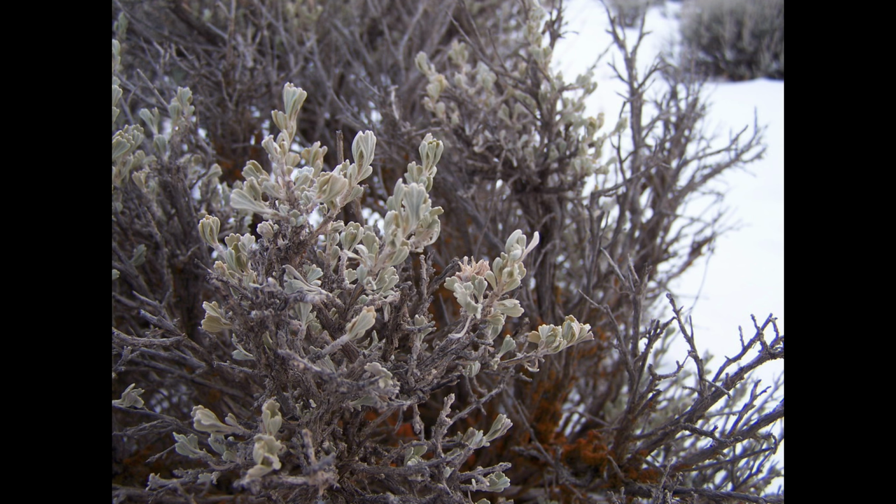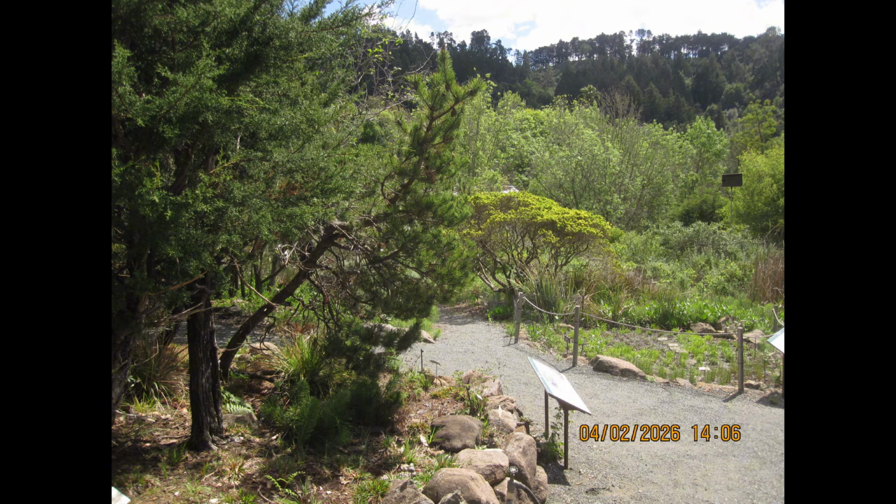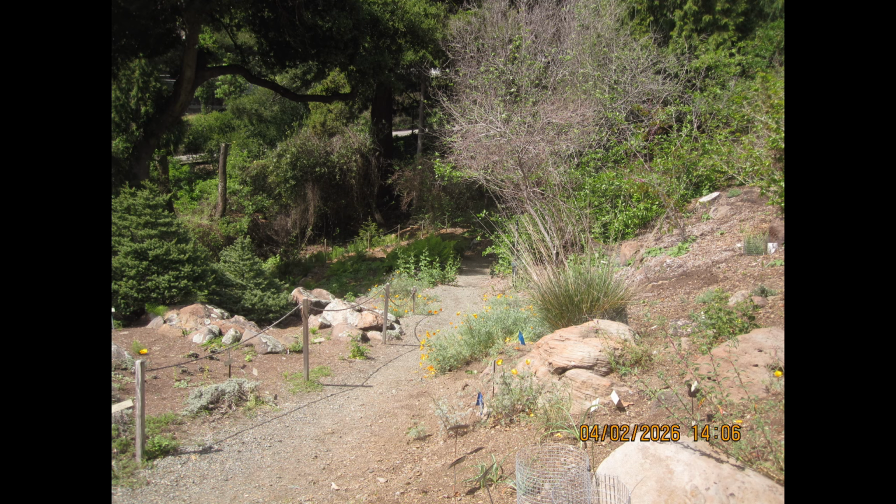One of the most noticeable adaptations is its small, low-growing form. Staying close to the ground helps protect it from strong winds and reduces water loss in its dry environment. Its leaves are tiny and have a grayish, almost silvery color. This helps reflect sunlight and keeps the plant from overheating, which is important in desert climates. The small size of the leaves also minimizes water loss through transpiration. These adaptations allow the dwarf sagebrush to survive in harsh, dry, and sometimes cold environments where many other plants wouldn't be able to live.